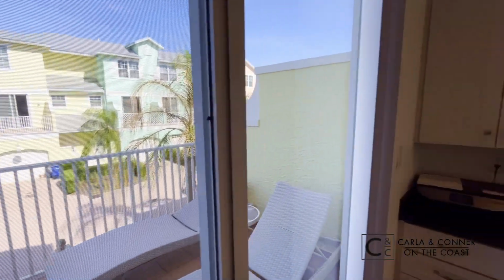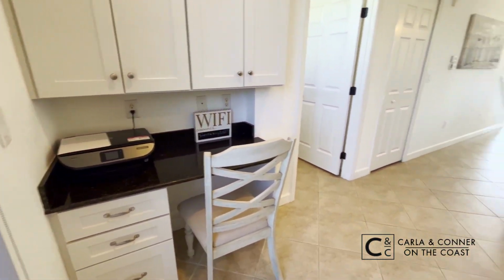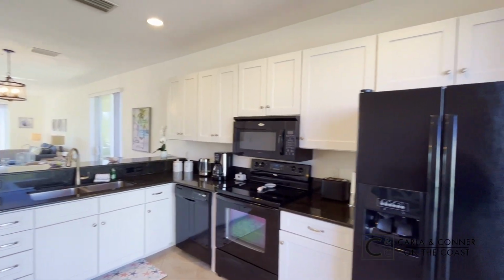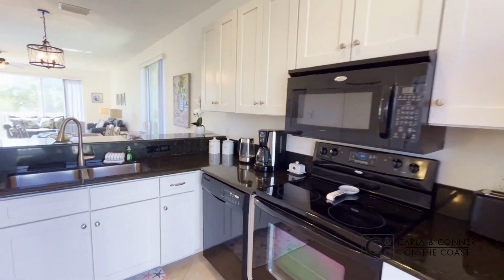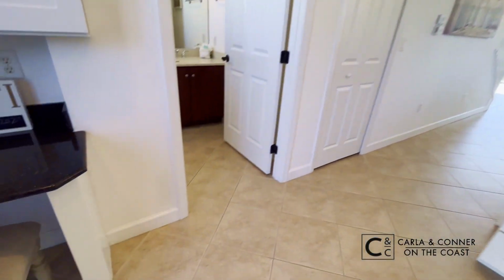You have two terraces on this level and that Juliet balcony. Beautiful sunset views, sunrise views, and tropical breezes. This home boasts over 2,000 square feet. It is large, but it's the perfect size for that island getaway.